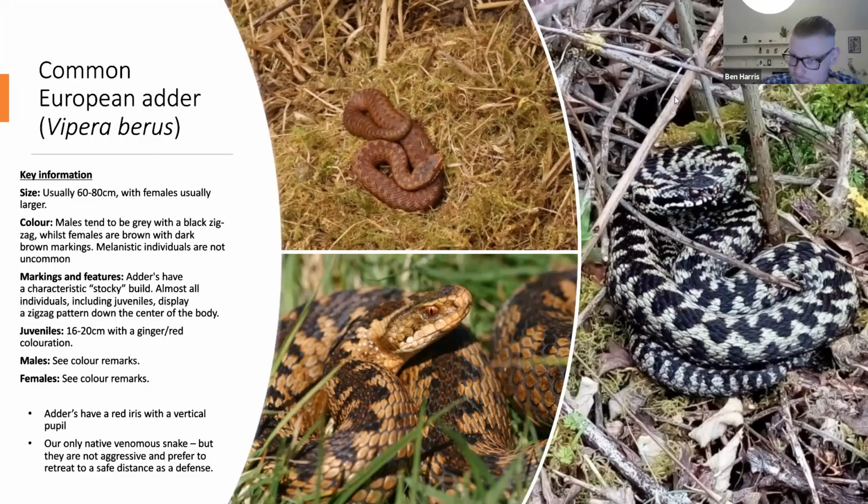So we have a male here on the right hand side, and in females this is usually some shade of dark brown, but can also be black. So if you see an adder with a dark brown zigzag pattern, it's always going to be a female, whereas a black one is usually a male, but can sometimes be female. And there is a difference in coloration between the two sexes as well. The males do tend to be this sort of greyish colour. Females tend to be a more golden brown, dark brown colour.